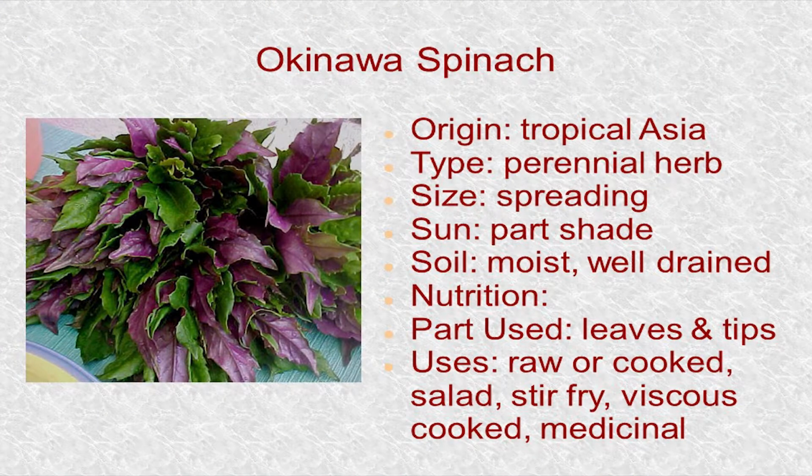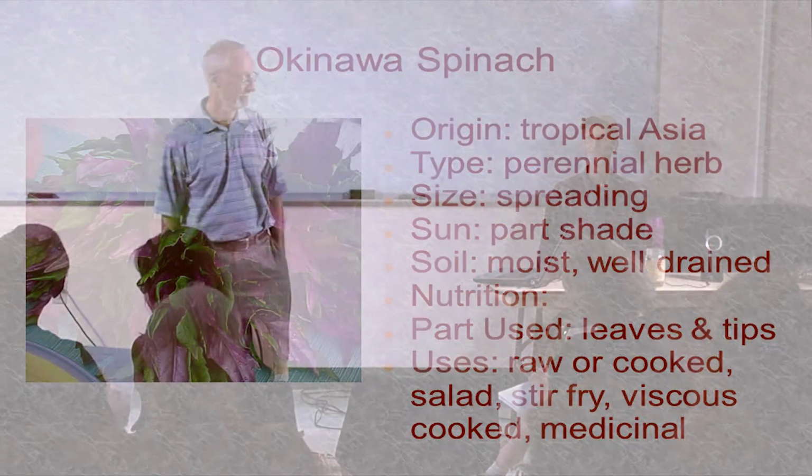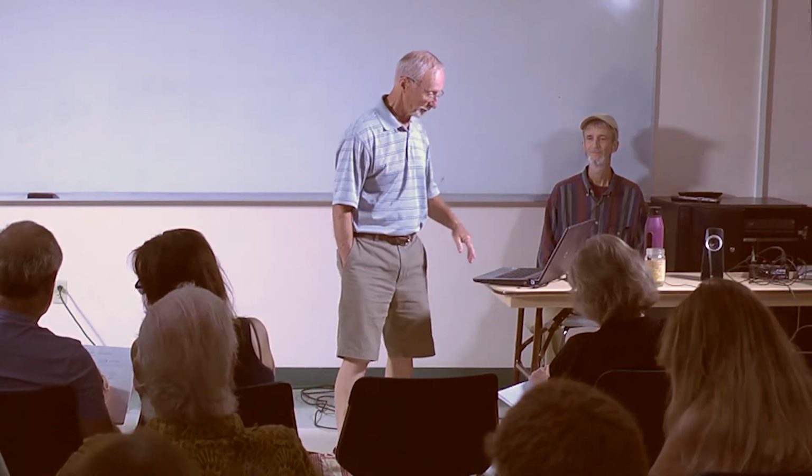Okinawa spinach, we have a number of low-growing, ground-cover type plants coming up here that you can harvest in the summertime. And the interesting thing is, they grow well in part shade, so under fruit trees is a great place to plant them. This is from tropical Asia.